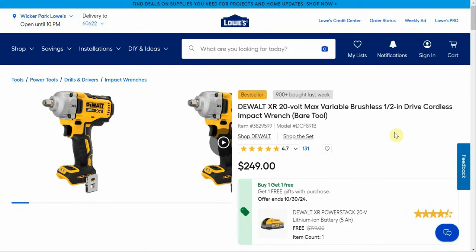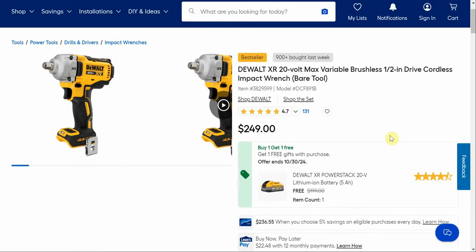Now here we have the DeWALT 20-volt max brushless half-inch drive cordless impact wrench. We've seen a couple of the impact wrench deals. If you go to the DeWALT deals on my website, you'll see some DeWALT stuff there. So a different variation. You got to choose what's best for you. This is $249, but it's coming with the free power stack, and it's not the OG power stack, it's the 5 amp hour power stack.